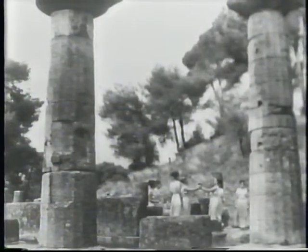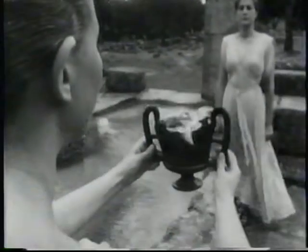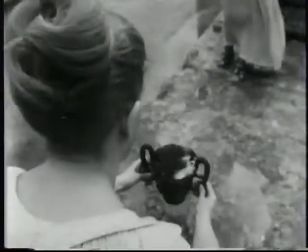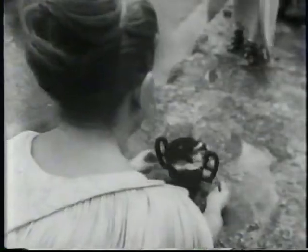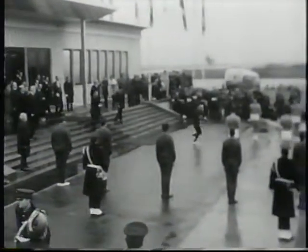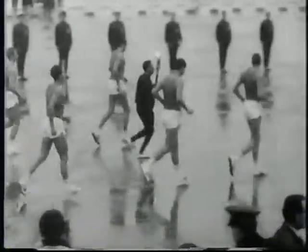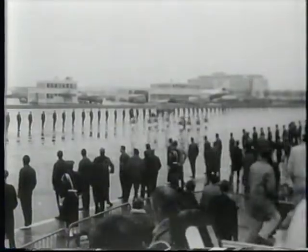From the Temple of Hera at Olympia in northern Greece, the Olympic flame is rekindled from the sun, according to tradition. And from Greece, it starts its journey to France and the 12th Winter Olympics. At Orly Airport, the torch is carried by runners through the rain.